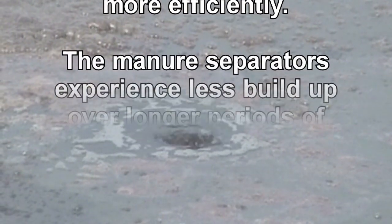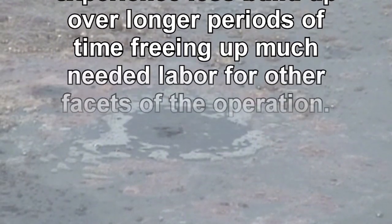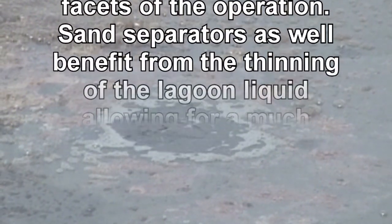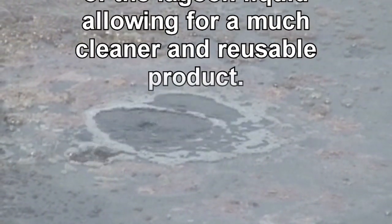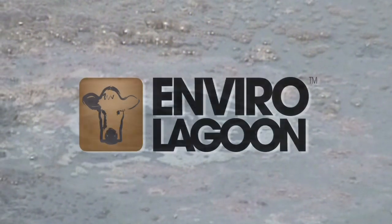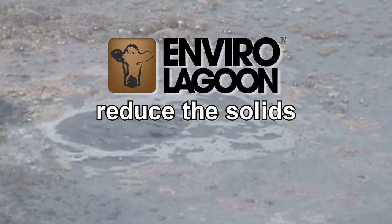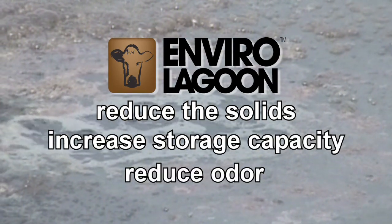The manure separators experience less buildup over long periods of time, freeing up much of the needed labor for other facets of the operation. Sand separators as well benefit from the thinning of the lagoon liquid, allowing for a much cleaner and reusable product. In short, by implementing Enviro Lagoon, you will reduce the solids, increase storage capacity, and reduce odor throughout the entire dairy operation.